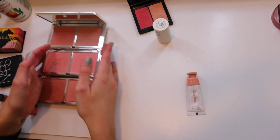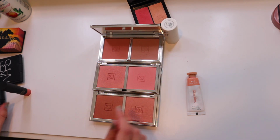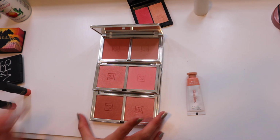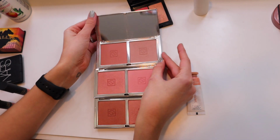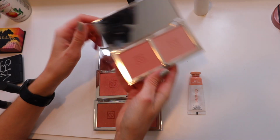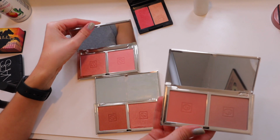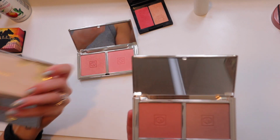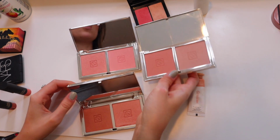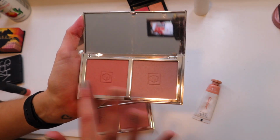All right, where we run into some questionable choices are these Jouer blushes. I bought all three sets of these Jouer blushes. This is in the shade Adore. This is in the shade Rose Gold, which I think might be limited edition even. And this one is in the shade Cheeky Summer. So I'm definitely gonna get rid of Adore. This is just a normal pink blush.